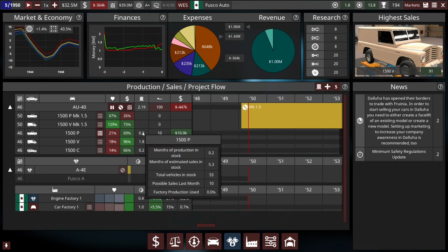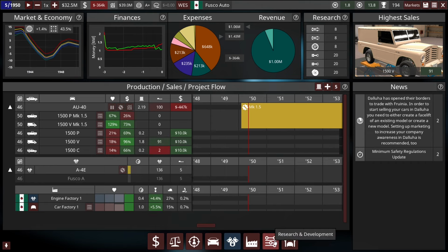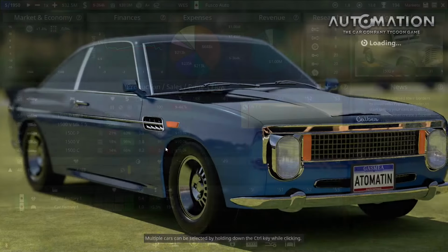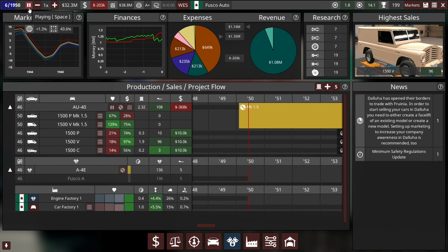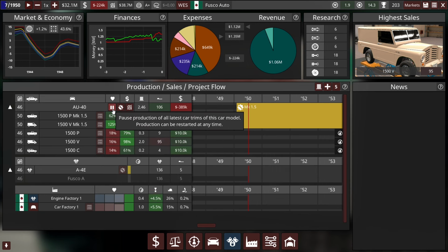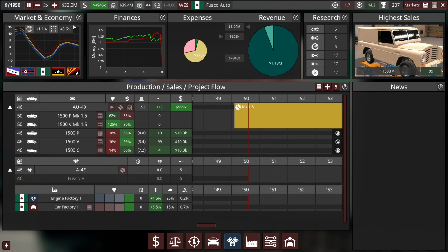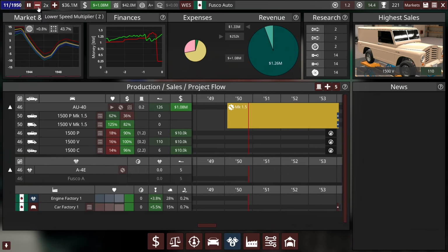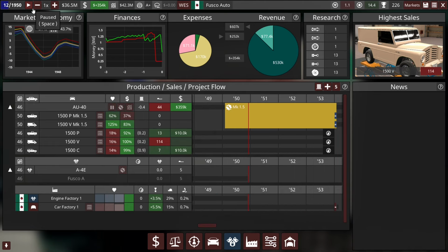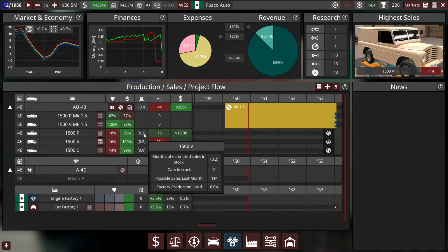It seems that the factories are working too much right now. Yeah, I could do with less research because we didn't actually use the radio. That's already 80k gone. We could pause the production because we have enough to last us quite a few months. Yeah, this playthrough is going a bit slower than I expected, but yeah, we gotta do what you gotta do when you're limited by small factories.